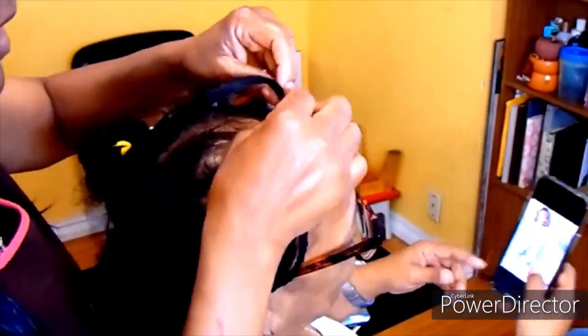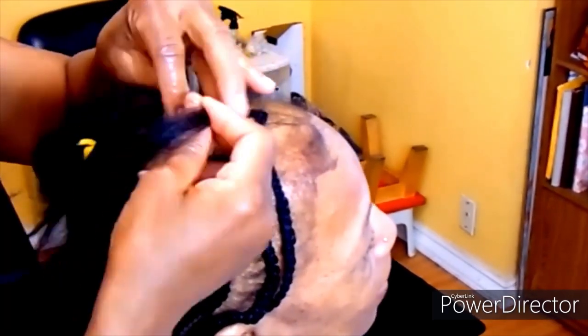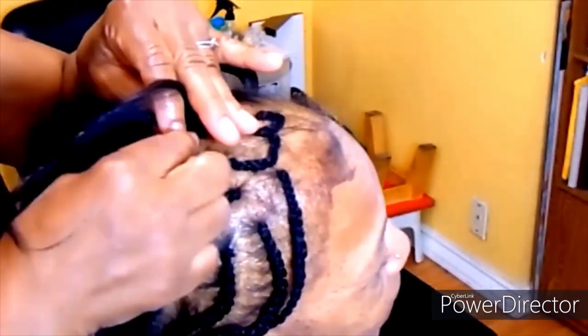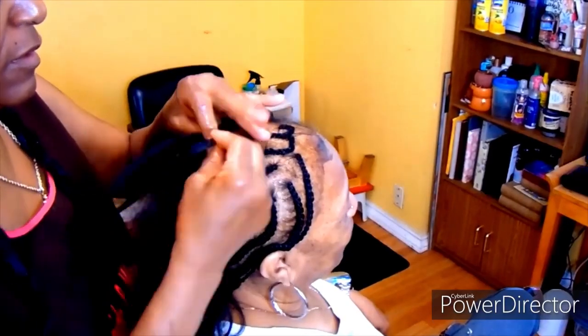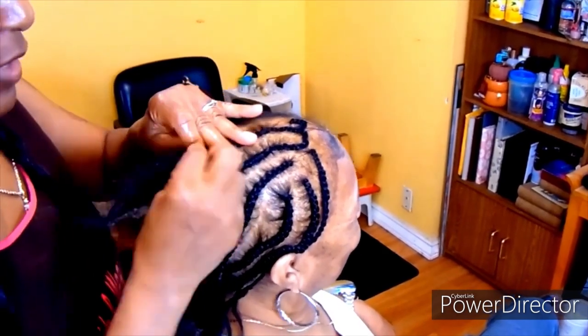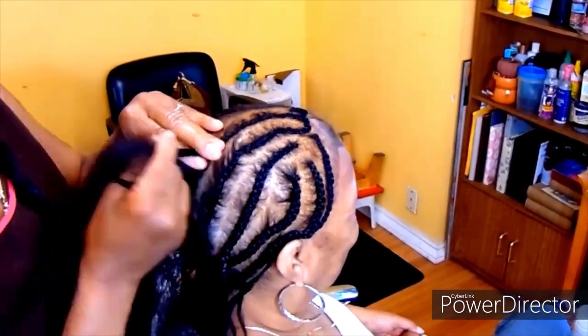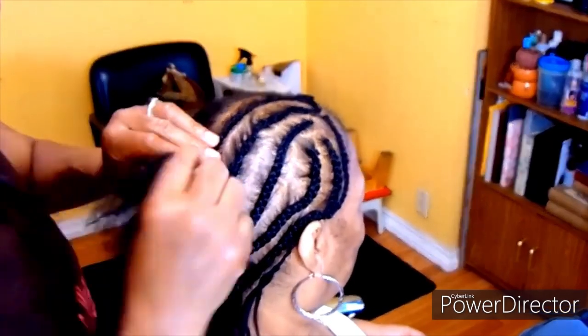The twist method makes it a lot easier and gentle on this hair that is in the middle, because this is where her hair is most fragile. So again, I'm going to zoom in so you can see this twist method that I use. This twist method is so beneficial. I love it and I use it especially with those clients who have thin and fragile hair.